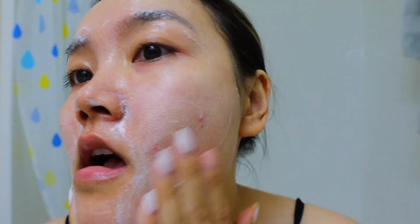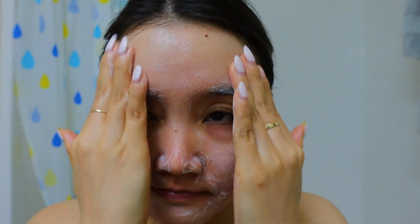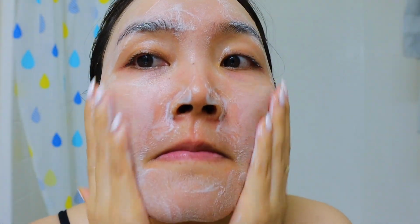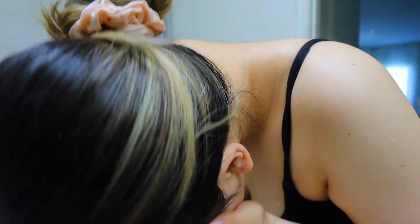So I am pretty impressed with this. I think my biggest thing with this was that it was so tiny. So I was like, I don't know if it's good value, but you only need the tiniest bit. And the experience does feel very luxurious. The foam feels so nice on your skin, and it's just a really elegant formula.